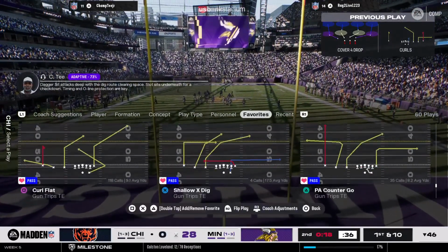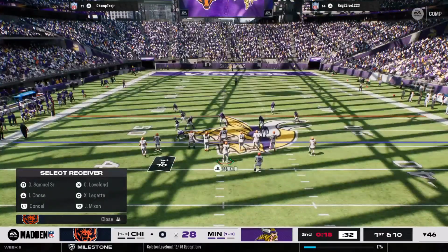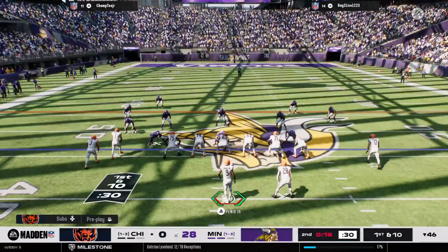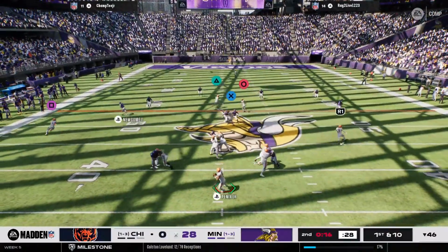Year after year, the best offenses are multifaceted. It's not just the receivers or the tight ends that can make plays through the air. When you get running backs that can attack the middle of the field like that, man, is it difficult on the defense.